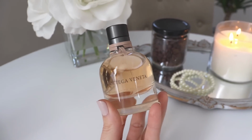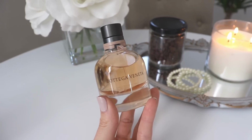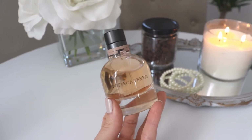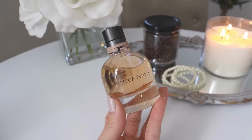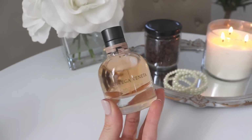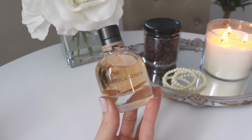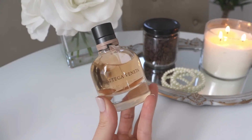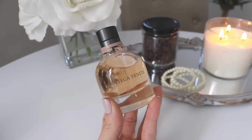And last but not least, we have my favorite one from this haul, and you guys, honestly, when I smelt this, I wish I could have filmed my reaction. I was going to do a first impression, but I wanted to take some time with the fragrances myself because I don't usually do that. You guys, I was blown away. I don't know where this has been all my life. That was the first thing I thought to myself: where has this been and why haven't I tried it yet? This is absolutely beautiful.